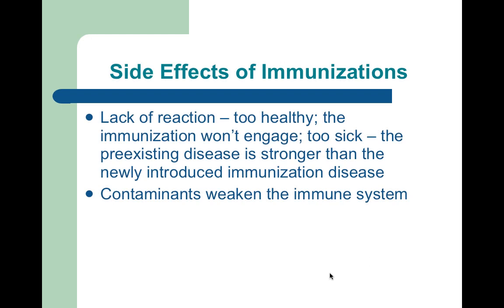Side effects of immunizations, lack of reaction. Too healthy, the immunizations would not engage. Too sick, the pre-existing disease is stronger than the newly introduced immunized disease. So because of this one size fits all, we really don't titrate the immunization depending on the overall health of the individual.